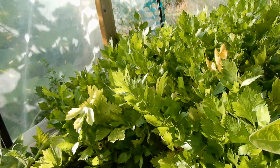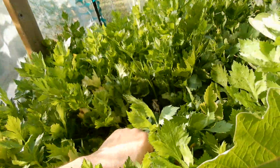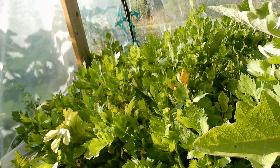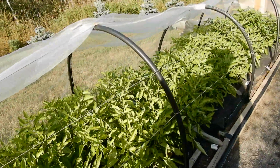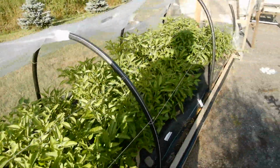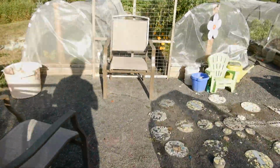And celery looking the same as it always looks. They just kind of sit here and don't do anything. It's a little bit frustrating. So again, that plant is still in question whether we're going to be doing it again next year.